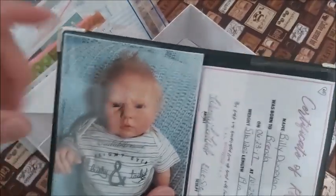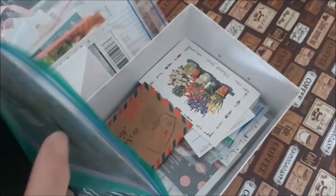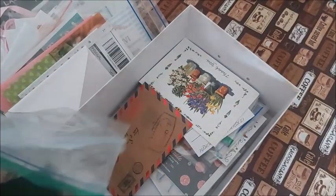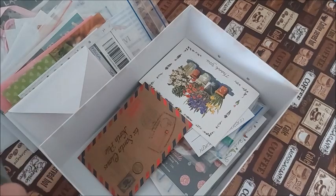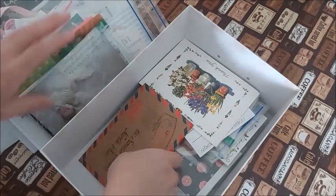There he is. Aww. That's exactly Brendan. And Brendan was that blonde too. He was like white for him. So there's my portrait baby of Brendan.